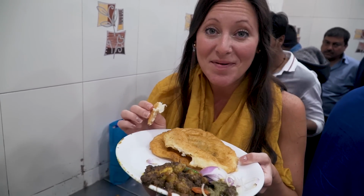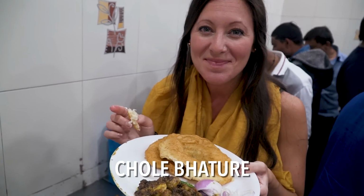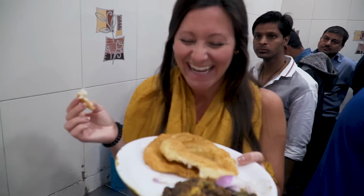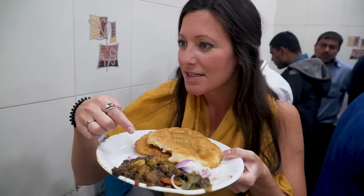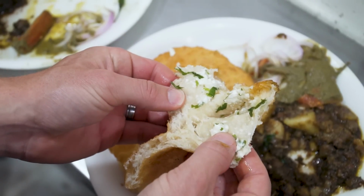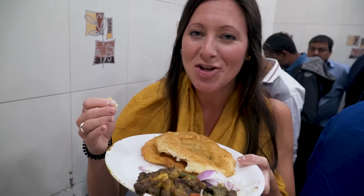They only serve one thing. It's called chole bhatura. Chole bhatura. It's nice, and it's helping me pronounce it. It's some kind of fried bread with some kind of, what is it? Chili. Yeah. Indian food never looks super photogenic, and we know that, but it tastes so much better than it looks.